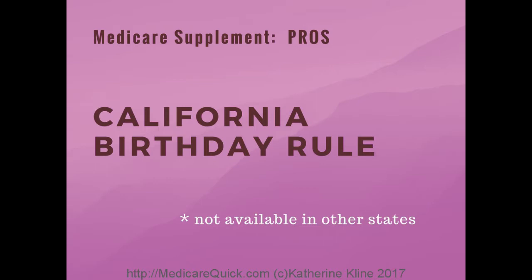The birthday rule says that as long as you change plans to the same plan or a lower benefit level plan within 30 days of your birthday, the insurance company cannot ask you any medical questions and they must issue your policy. So in California only, if you want to change plans because the premium increased or the customer service went down or for whatever reason, you'll be able to do that and no medical questions will be asked within 30 days after your birthday. You should not cancel your existing coverage until the new plan has been issued, however.